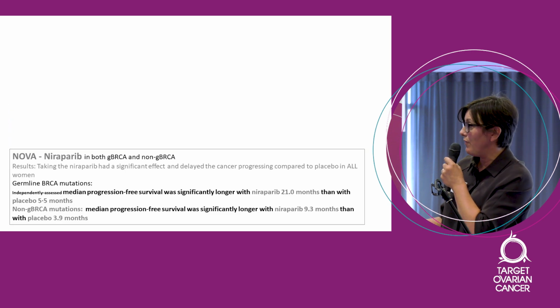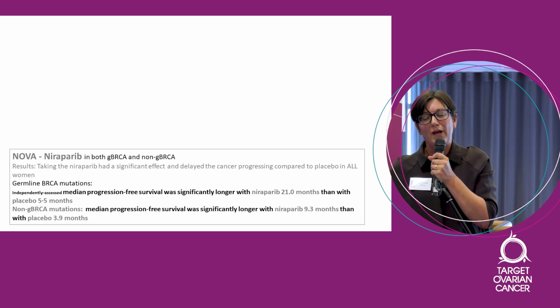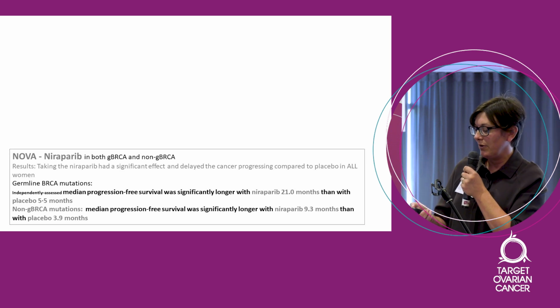And the same thing was seen with niraparib in the NOVA trial, which you've heard a little bit about this morning. So the patients with the BRCA mutations had the most benefit, but all patients in the study, even if they didn't have a germline BRCA mutation, benefited over taking placebo.